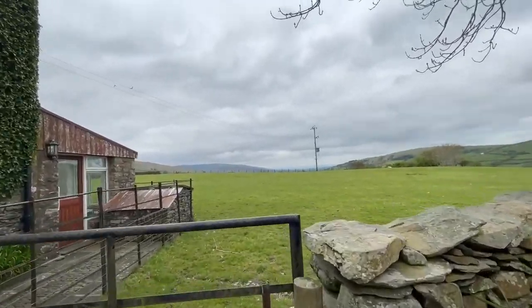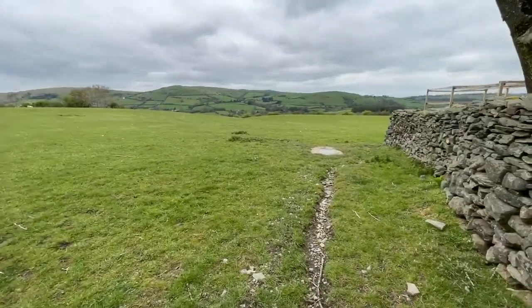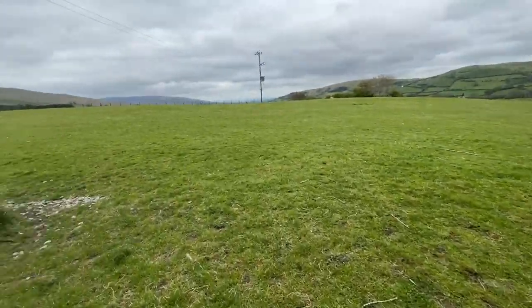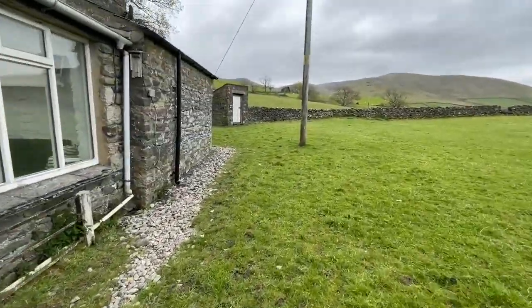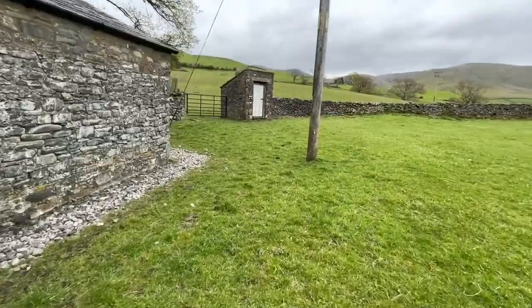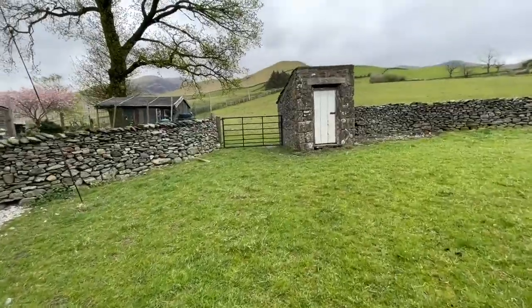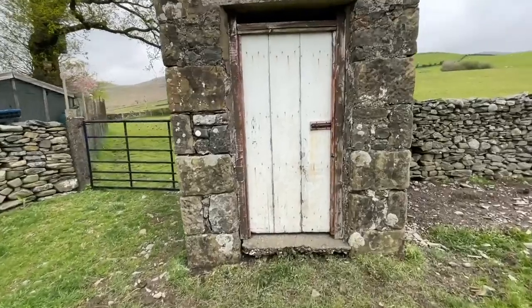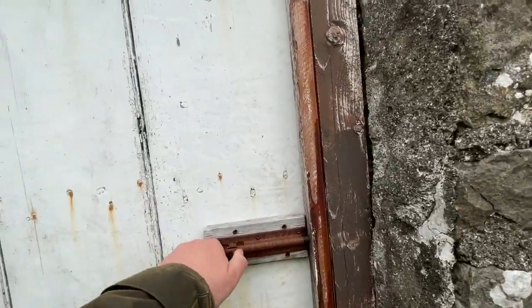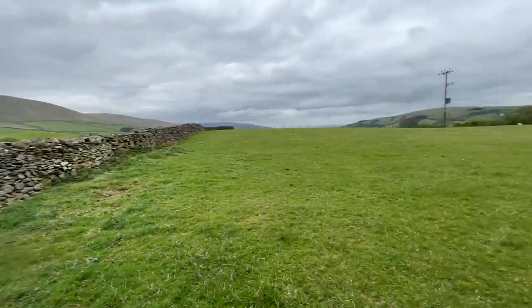Now, I'm going to take you in here. The vendors don't own this, but they do have a new manhole in here, which about 5 years ago they had a new septic tank put in, so that's all going to be conforming to the new kind of regulations which are being brought out. And as I say, they don't own this field, but they do own this rather unusual little time capsule, which is a little outside loo. And I've never seen one. I don't know if you have. It's even got his and hers loos in it. So it's quite a historical piece, and something that there are not many of.